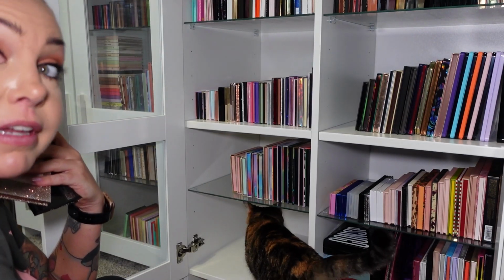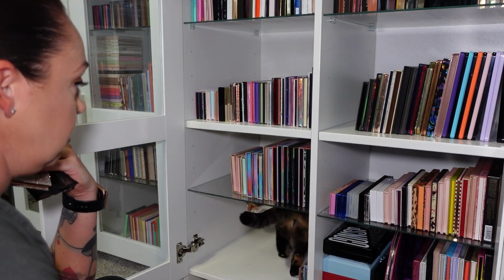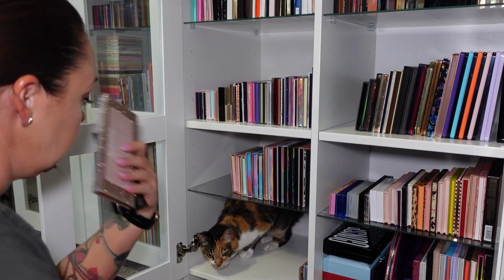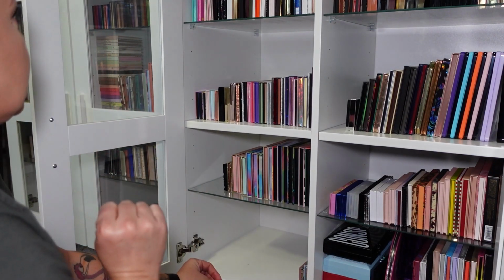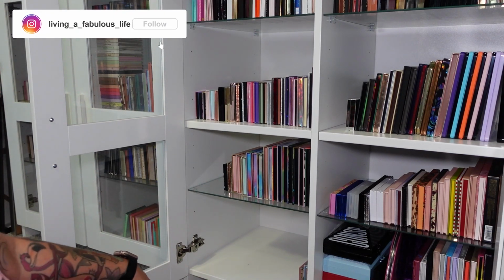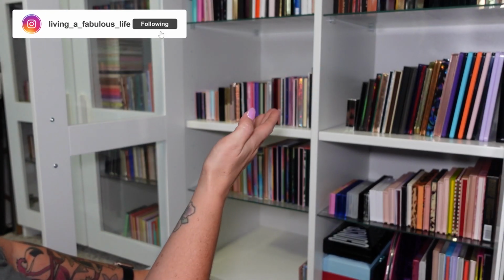Or you could just have a cat take over the bottom shelf. Excuse you. Ma'am, come here. Thank you. That hurts my heart because it doesn't look right. There's not like a slow gradient.